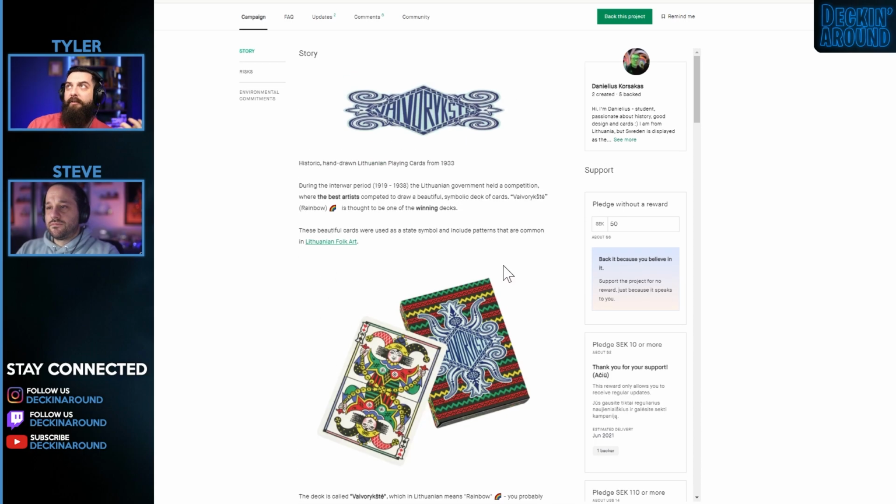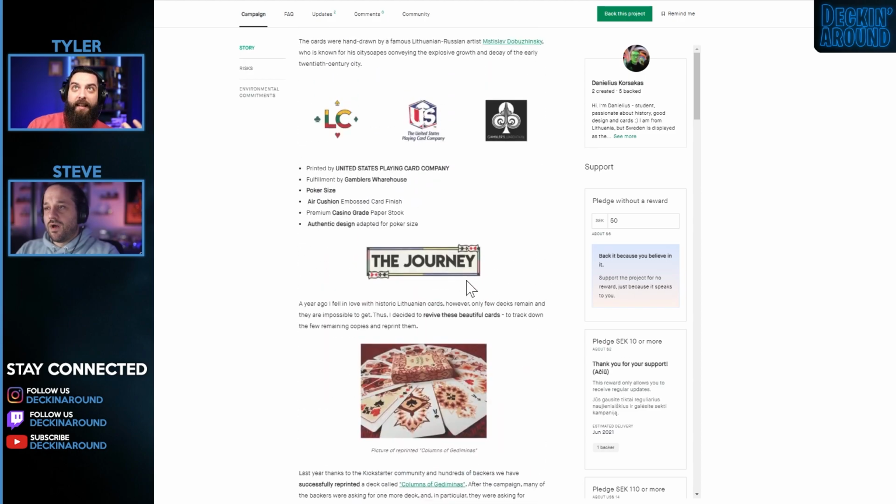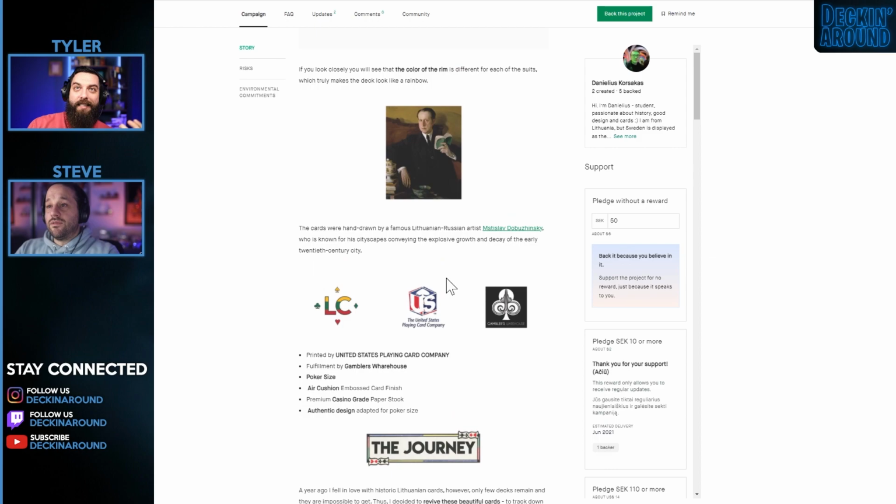Yeah, very. Actually, there's a lot of information here, but I love the fact that they have the specs right here at the top. Yeah, look at that. Printed by USPCC, fulfilled by gamblers, uses the logos there. Absolutely great. Premium casino grade. It's crazy, that LC logo.